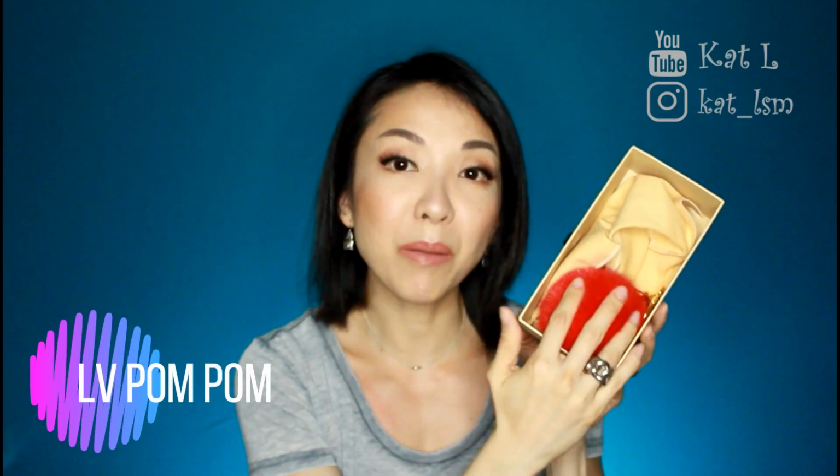The first item comes in this box, and it's actually my LV pom-pom. This particular pom-pom to me is really luxe because it is my only luxe pom-pom. I only have one actually. I have some from Lindy's and some from Taobao. But this is my luxe pom-pom, and I bought this in Singapore, I think about 4 years ago.